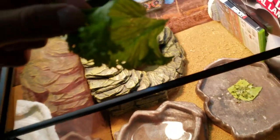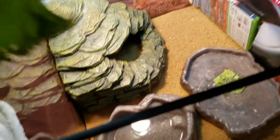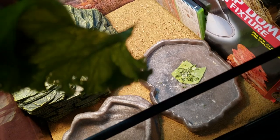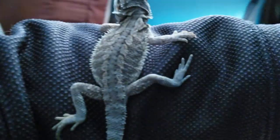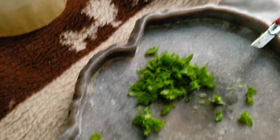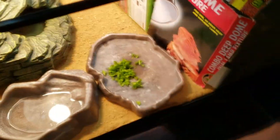When they're older, their diet should consist of mostly greens. So it's really important you introduce greens. So I'm gonna go ahead and show you guys exactly how I'm trying to introduce this dude to eat greens, because right now he's pretty bad. We got the greens chopped up. Definitely not going to want to eat that. We're going to need to put some live food over it.